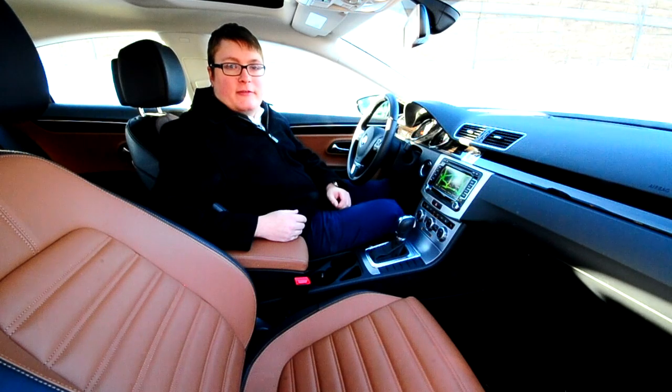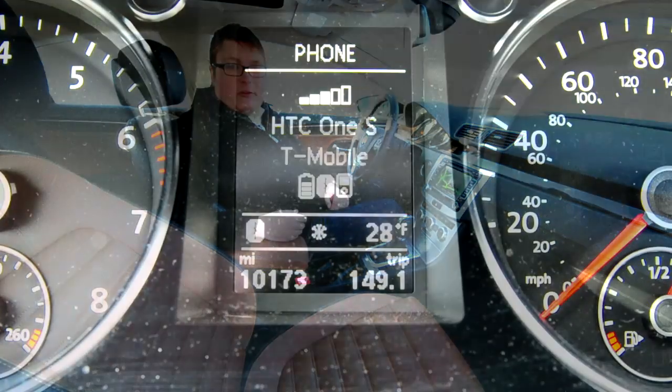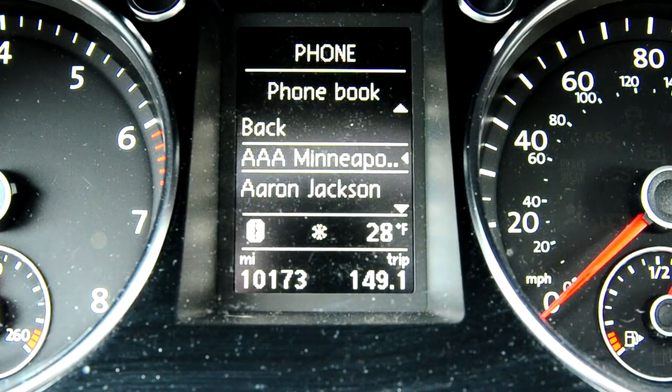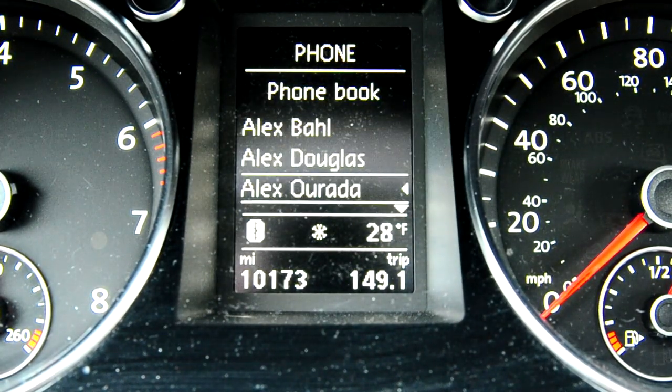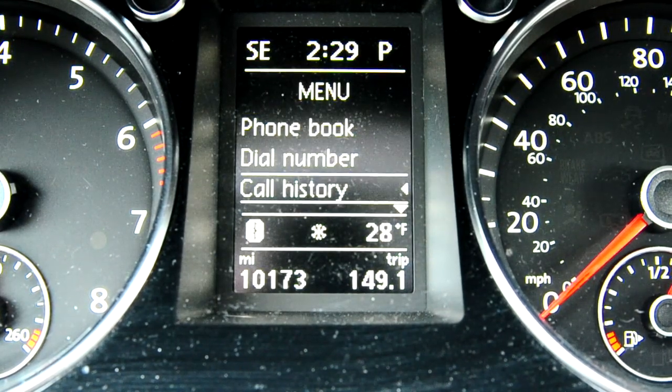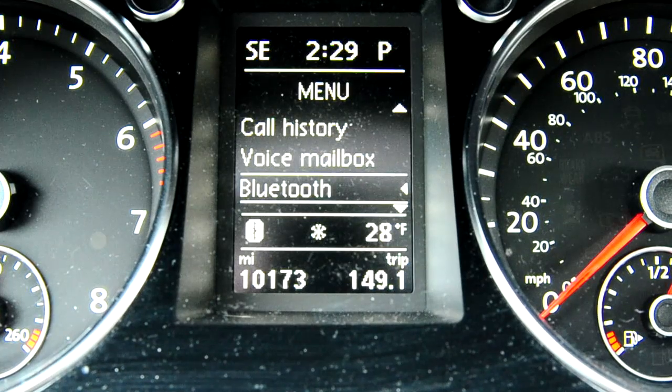We were also surprised that for Bluetooth phone pairing, all of that is done exclusively through the instrument cluster display. And you'd think for something as important as the instrument cluster display, Volkswagen would have switched to something like a color LCD screen by now, but nope, they're still using the same old black and white dot matrix display.